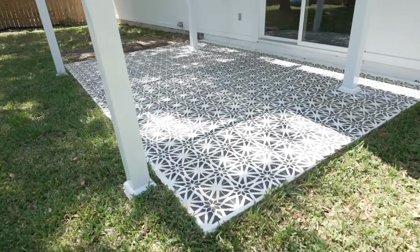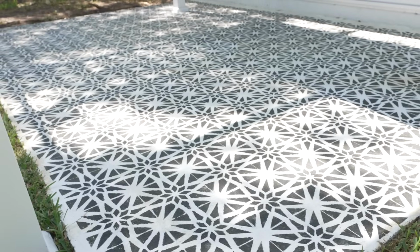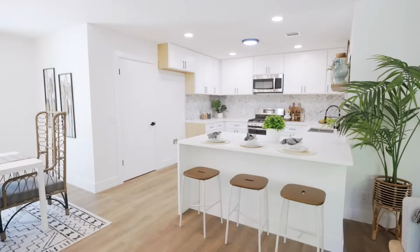Yeah, and they painted these little stencils on the back patio. I think it's cute. They wanted to have their own sweat equity in this thing, a little DIY project, and I'm here for it. And I didn't have to do the work, which is nice. Win-win. Let's go check out the kitchen though.